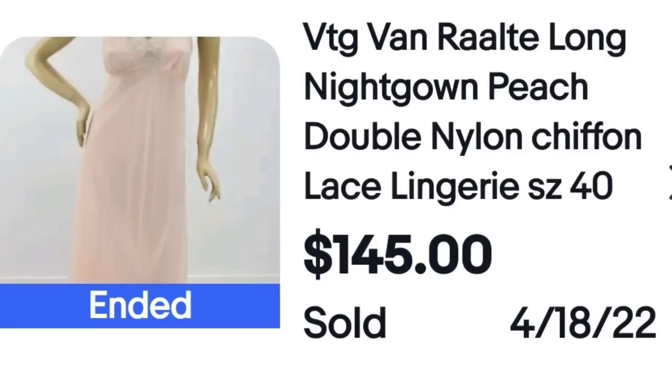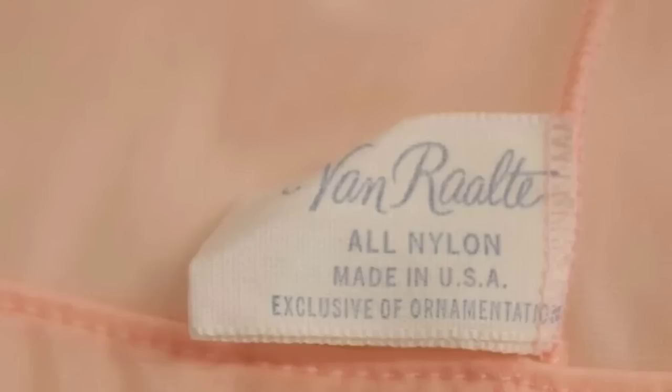All right, this next one is actually a brand that I have found and I have sold. Mine did not sell as high as this one. Mine sold for about $50 to $60, but I picked it up for $1 at the thrift store. So keep your eye out. I know they are out there. This is a vintage Van Raalte long nightgown, peach double nylon chiffon. This one sold for $145, and you can see here on the tag, very, very easy to read and very easy to identify.